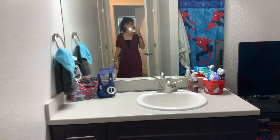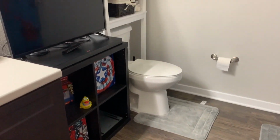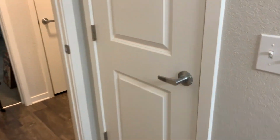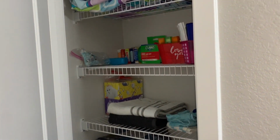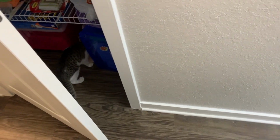Our bathroom, now with all of our bathroom things in it. We've got a TV in there because we had an extra TV, and that's perfect for when we're taking a bath and want to relax. Got, of course, Spider-Man curtains because Spider-Man is my favorite. There's a Sophie. Now our linen closet is full of stuff, cleaning things, medicine, extra blankets, extra towels, rags, and all that kind of stuff. Tried to get Sophie to get out. She decided this time she wanted to stay in the closet, so I left her in there.